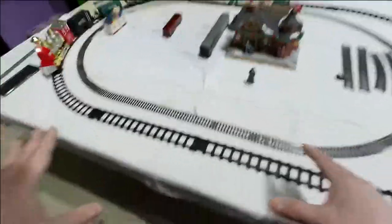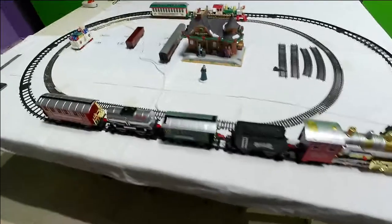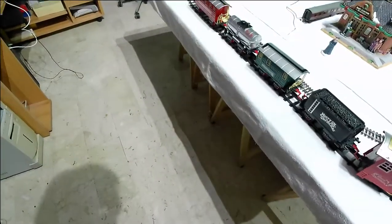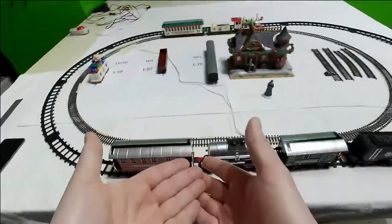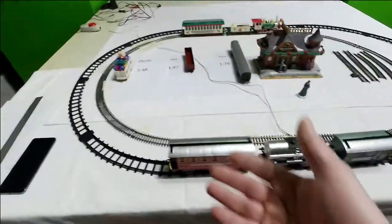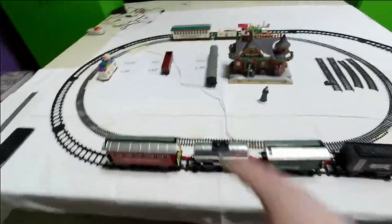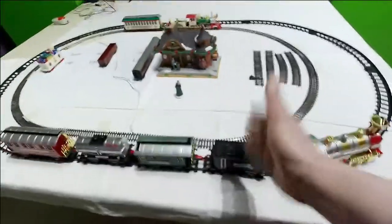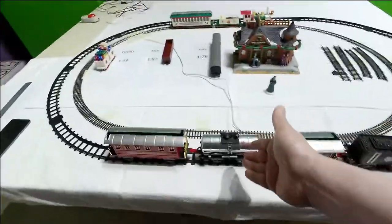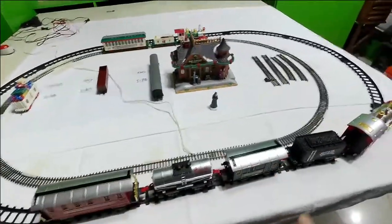I will have some difficulties right now because I need to do this. And you will always need to do this in order to stop your Christmas village train set if you decide to go with this solution. Why? Simply because you don't have another means of controlling it. So you have seen that this is a train set: a locomotive, a tender, some freight cars, some tank cars, and the passenger car. Very useful, very well done.